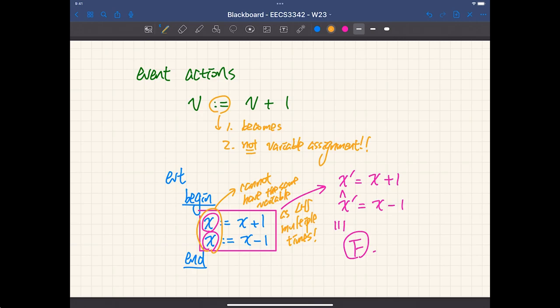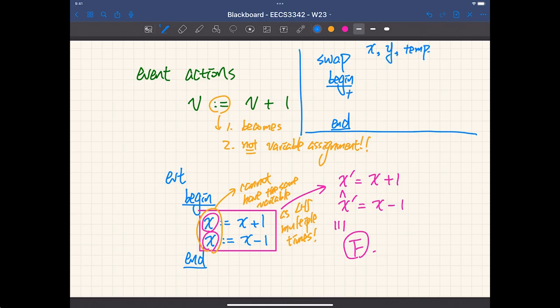Exercise for you. Let's say I have an event called swap. I want to swap variable x and variable y. How do I specify the action over here? First of all, let me tell you what's wrong. Assuming that we have x, y, and temp, to make it convenient for you, you might be thinking I'm going to say temp equals x, then y equals temp, and x equals y. That's the typical way you do a swap, right? Is that the right way to do it?